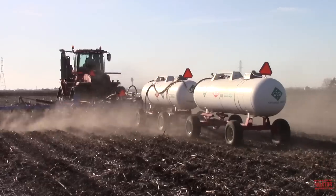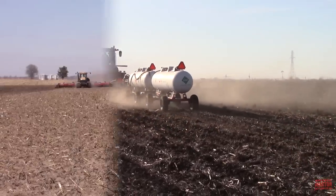planting. We're going to head out to the field so that you can see and hear both of these big tractors hard at work.